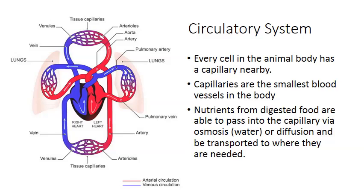The circulatory system is where nutrients from the digested food can pass into that capillary via either osmosis with water or diffusion and transported to where they're needed. So inside the villi of the intestine are a whole heap of capillaries that are collecting those nutrients from our intestines.